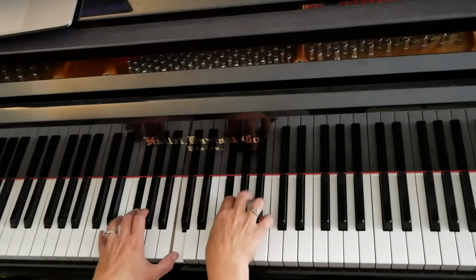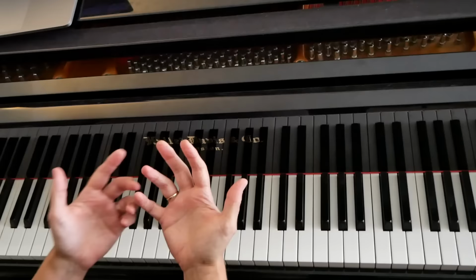Chord to get you just launched into your next section. You understand? I hope you do. I think it's super fun.